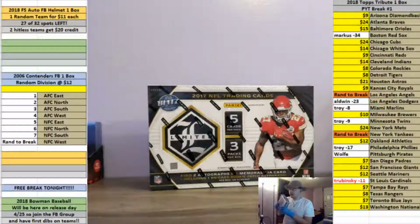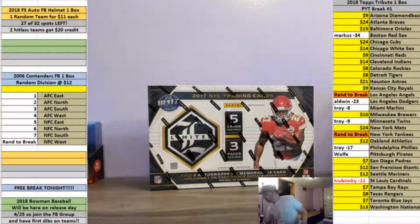All right, let me know when you guys have paid up on that, and whatever you guys are trying to do on the limited there, and I'll rip the middle one for you, Aldwin. Happy birthday, man. Good luck. I hope you hit something on this, man.